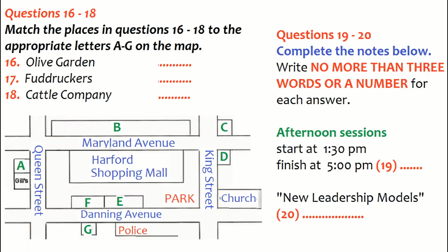Fuddruckers is next to the Olive Garden, but the Cattle Company is back closer to us in the opposite direction of Vital's. Just go east out of the Convention Center across King Street. It's on the same side as the Convention Center, so you just have one street to cross. Enjoy. But also, please make sure you are back for the afternoon sessions. These will always start at 1:30 p.m. That will give you an hour and a half for lunch each day. Sessions will be over each day at 5:30.